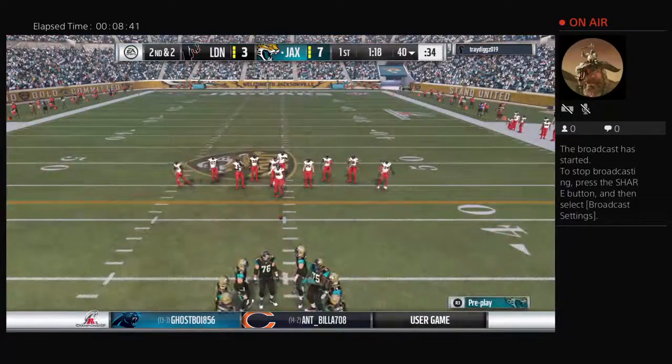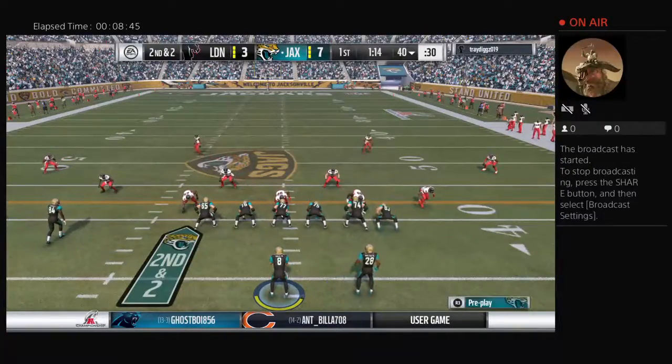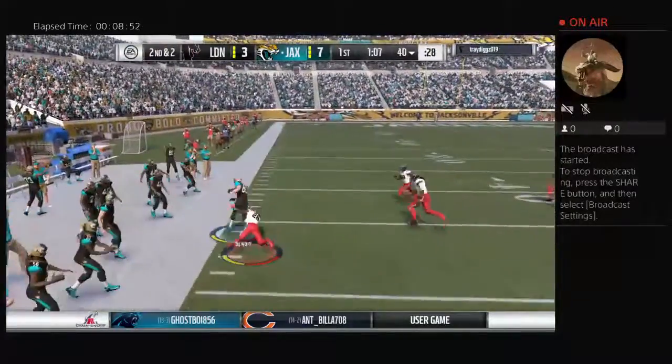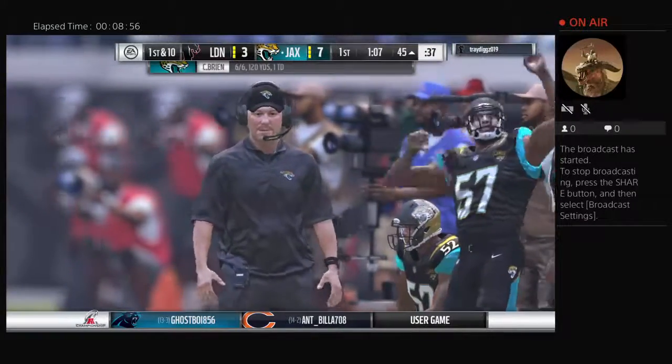Just 2 yards to go here on 2nd down for the offense. They'll set up to throw. And he's got his man in stride, complete. A good gain of 14 there, and it moves to James.